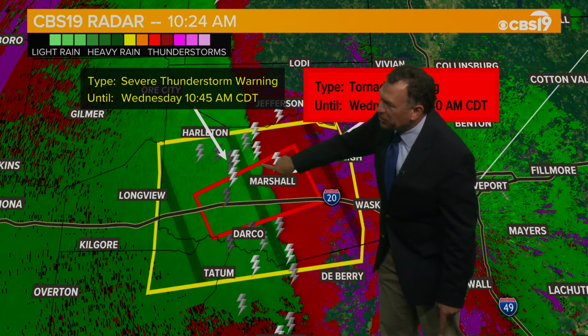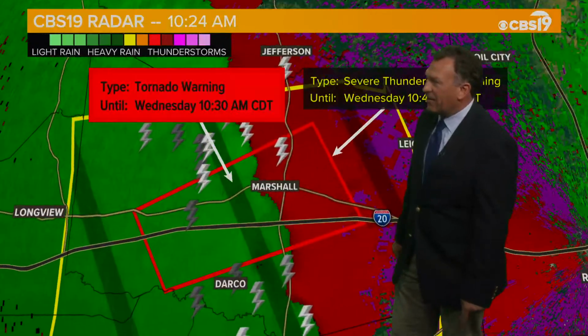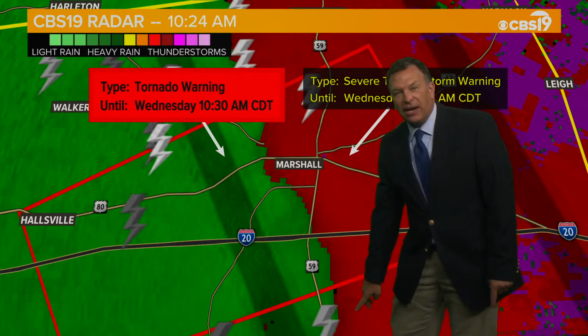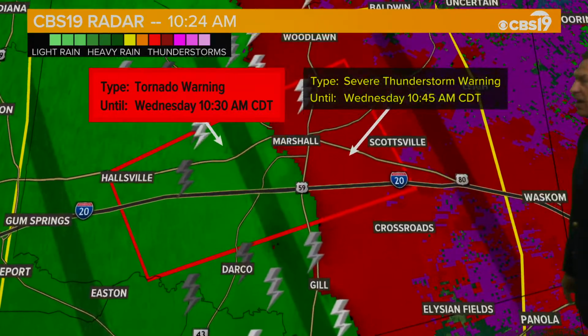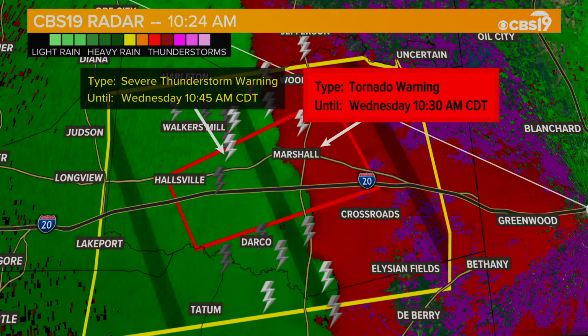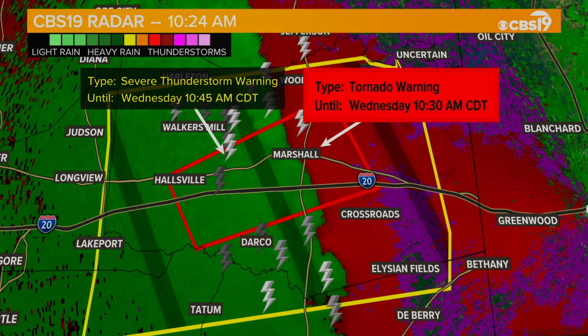So in Marshall, you need to take cover and stay there right now, but also toward Gill, outside of that tornado warned area. We'll wait and see if the Weather Service pops any other warnings on there. Are they saying anything else in the chat about that? They're just saying they're continuing to closely monitor the situation of rotation possible south towards Darko and Crossroads. So as you had mentioned, definitely just want to stay ahead of the game here in our latest loop.